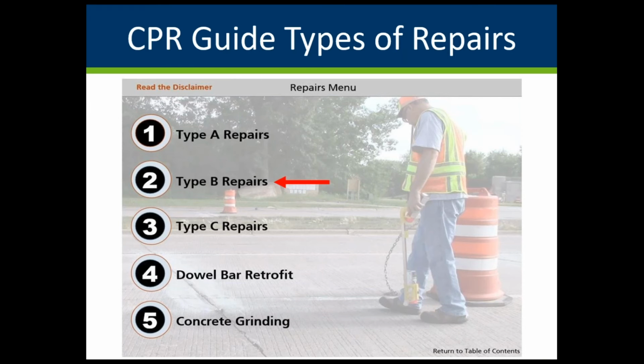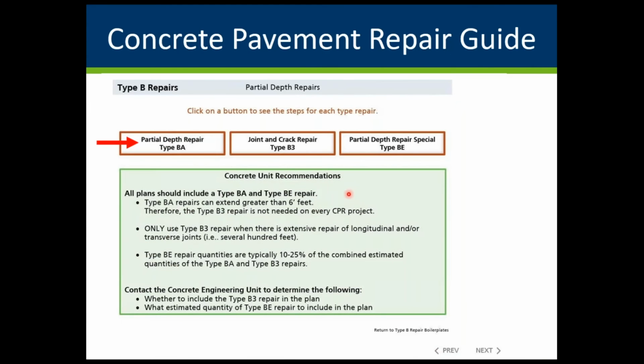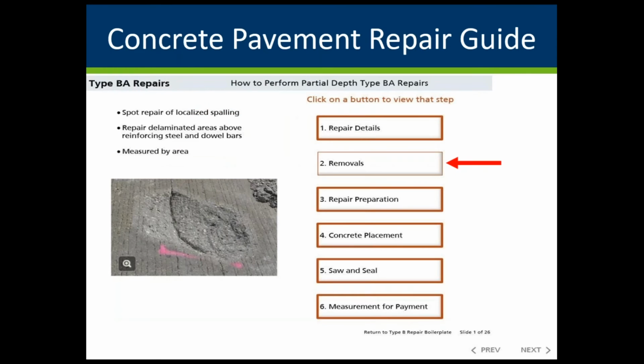So if we choose one, looks like we're going to choose the partial depth repairs. It's going to give you a lot more detail: where they're used, when they should be used. You can also go in and see the actual detail boilerplate that we put out for these repairs. But as you can see, it's more of a linear process. They've got the repair detail, that would be the boilerplate.